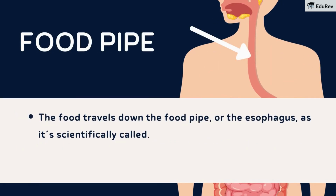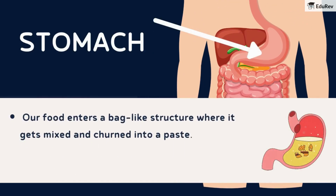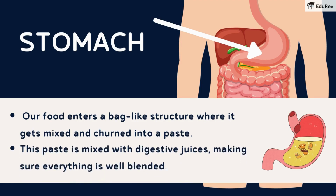Next, the food travels down the food pipe, or the esophagus, as it's scientifically called. This tube is like a slide that takes the food right into our stomach. Fun, isn't it? Once in the stomach, our food enters a bag-like structure where it gets mixed and churned into a paste. This paste is mixed with digestive juices, making sure everything is well blended.